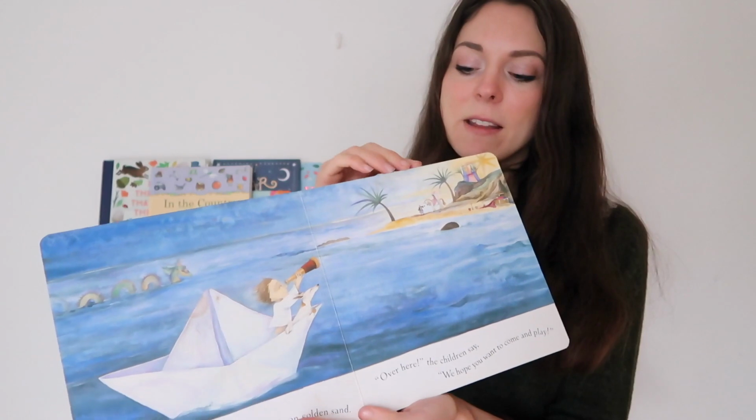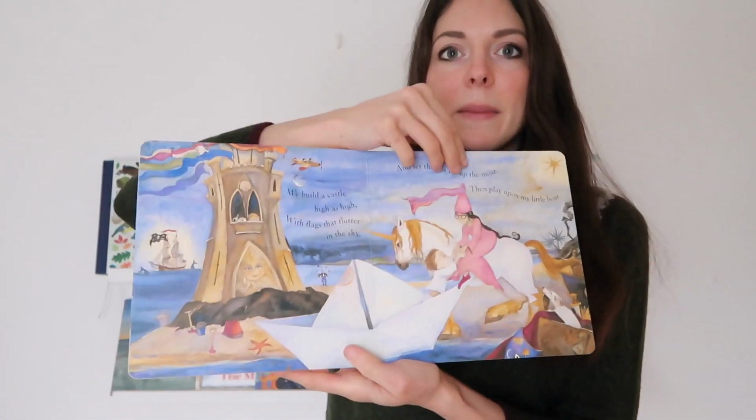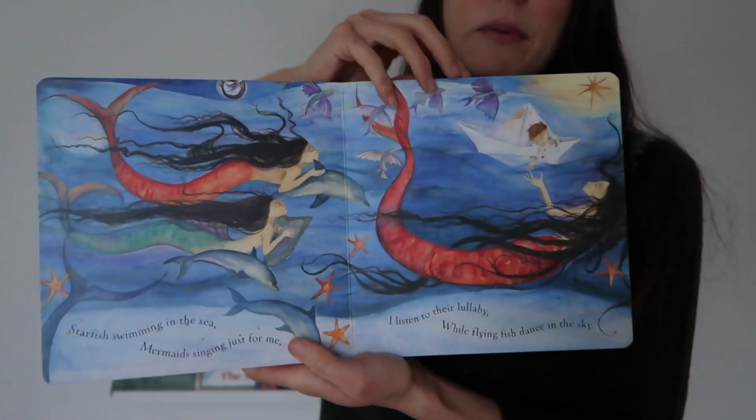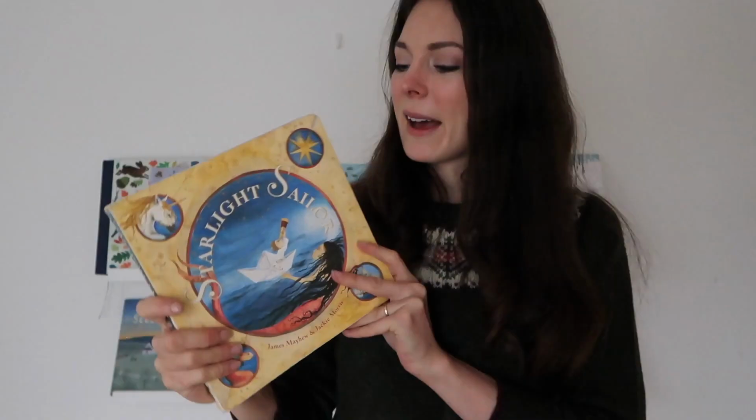So really lovely illustrations by, I think, Jackie Morris, yeah, and it's just got the most lovely story as well that's got a lovely rhyme to it, and I do love reading this to the boys. Very dreamy, and yeah, I just felt like it was a good addition for the winter shelves, so nice book for bedtime.